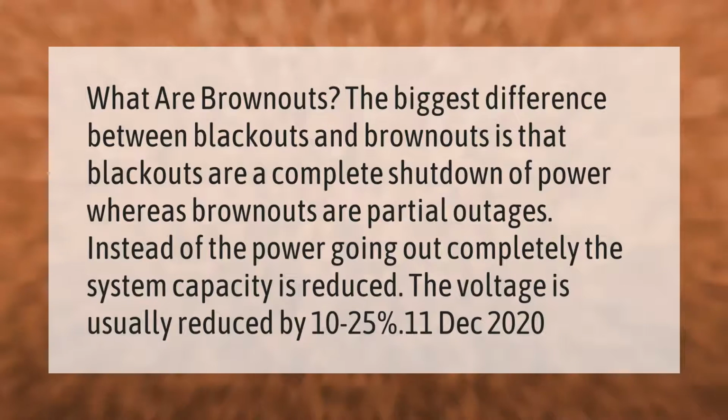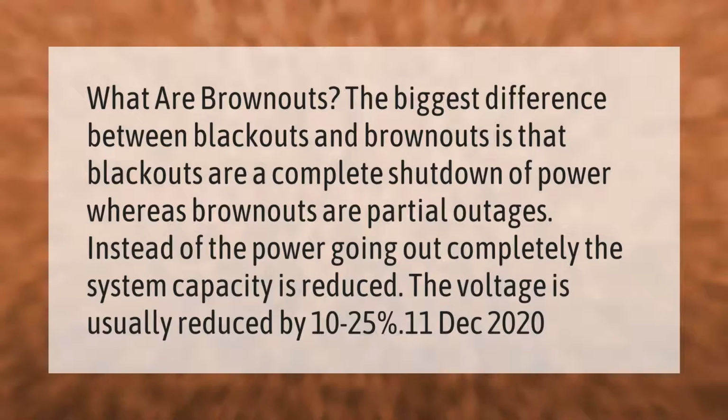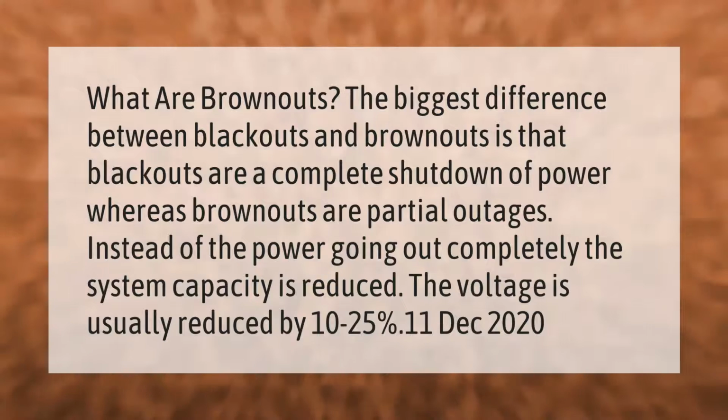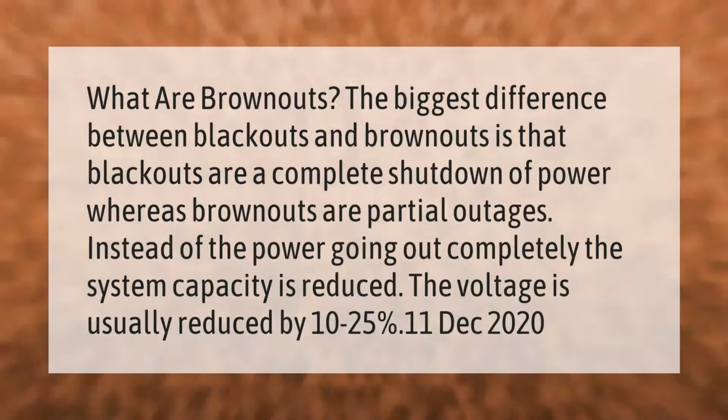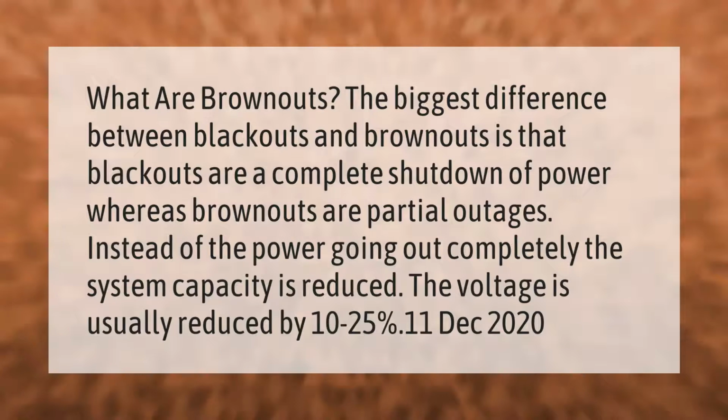What are brownouts? The biggest difference between blackouts and brownouts is that blackouts are a complete shutdown of power, whereas brownouts are partial outages. Instead of the power going out completely, the system capacity is reduced. The voltage is usually reduced by 10 to 25%.